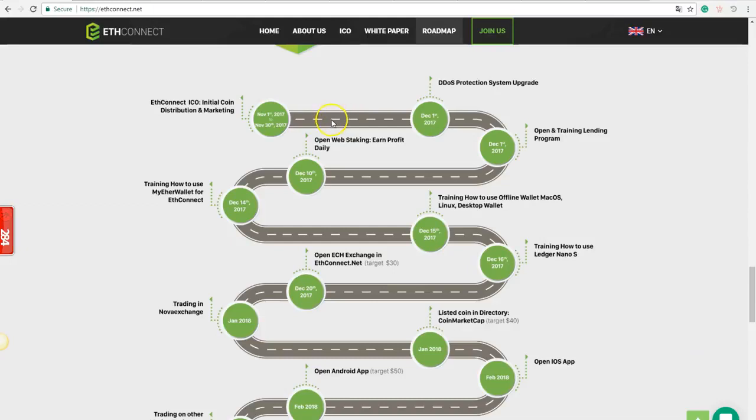Alright, you have your roadmap here. DDoS protection system coming up. The lending platform, December 1st, that's where we're going to start it. So it's about a month from now. Web staking, you can earn money from that, coming December 10th.